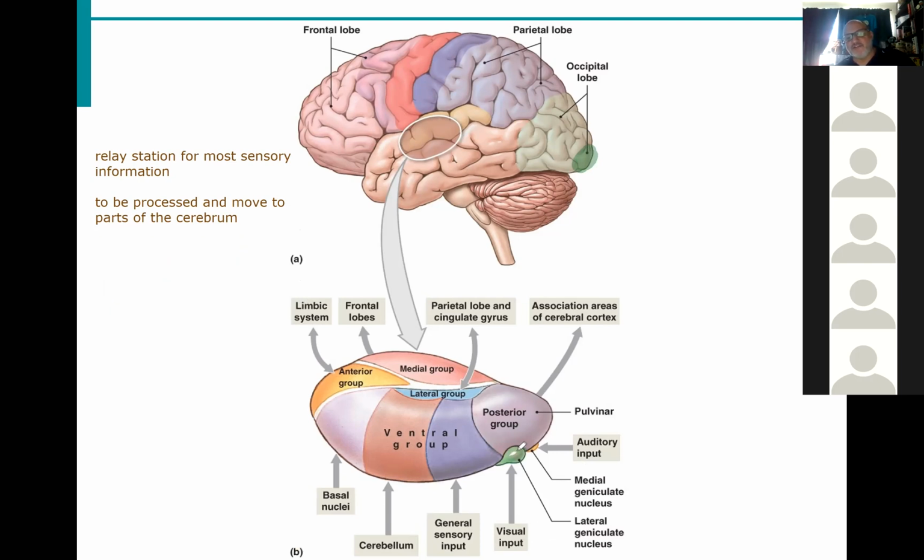Notice this little green nuclei right here is known as the lateral geniculate nucleus. This is the one that receives our visual input. Now, that term lateral geniculate nucleus is not on your list. However, that is where I did most of my research that got me my PhD. And my grant requires me to say the term lateral geniculate nucleus at least 3 times in this class. And so now I have. So excellent, and I get to keep my money.